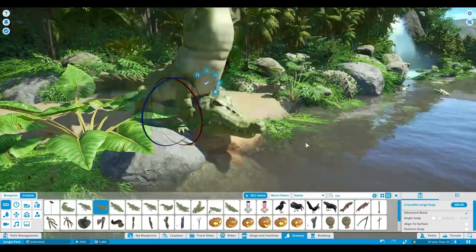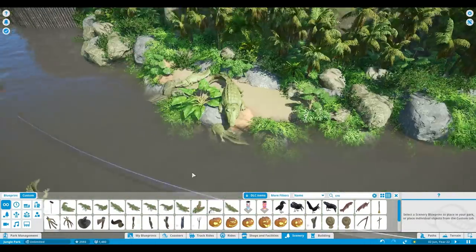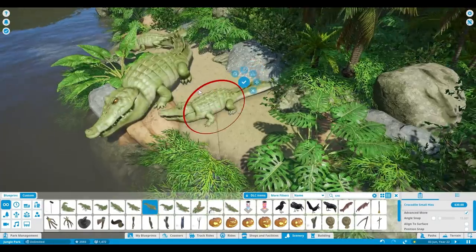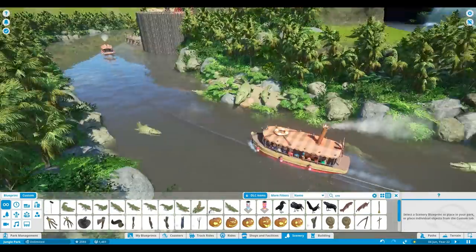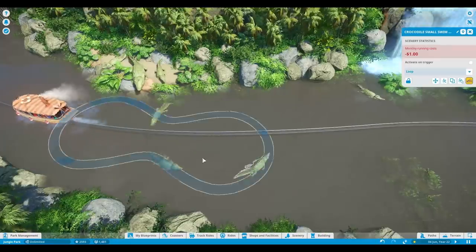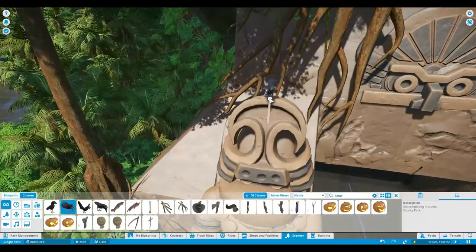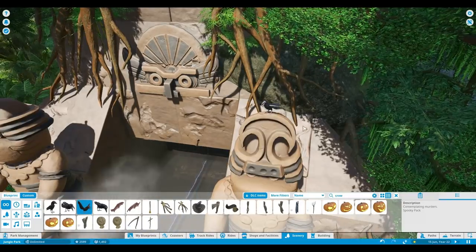And of course, we're also ready to start building some more rides at our volcano. So that's going to be really exciting. I didn't do that much building in this area. I did a lot of scenery and, well, finishing this boat ride, of course. And I think that next episode, we can definitely start building more rides at the jungle volcano.